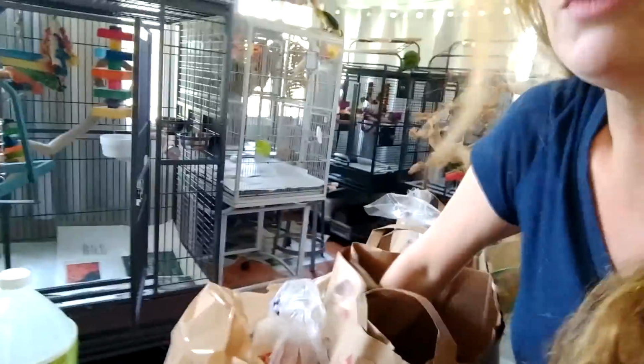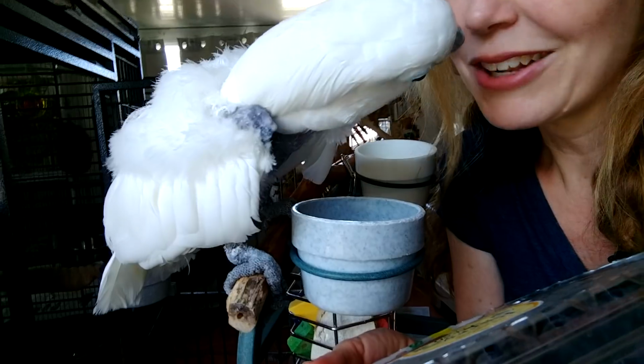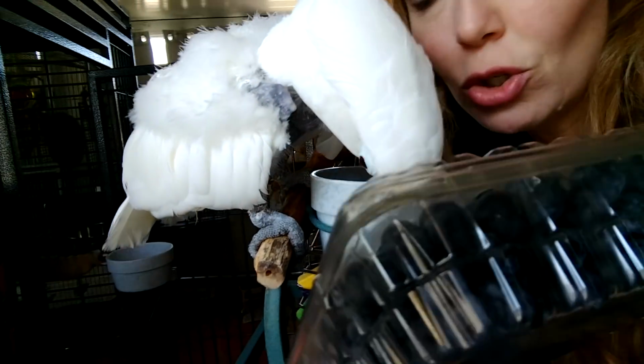Okay. And then blueberries. Victoria! Look. Now, this is my blueberry monster. Hi. I've got your blueberries. Yes. So we have organic blueberries. Yes, that's a lot of blueberries, but they were on sale. This is the time to buy blueberries, you guys. So buy blueberries. Your birds will love them.